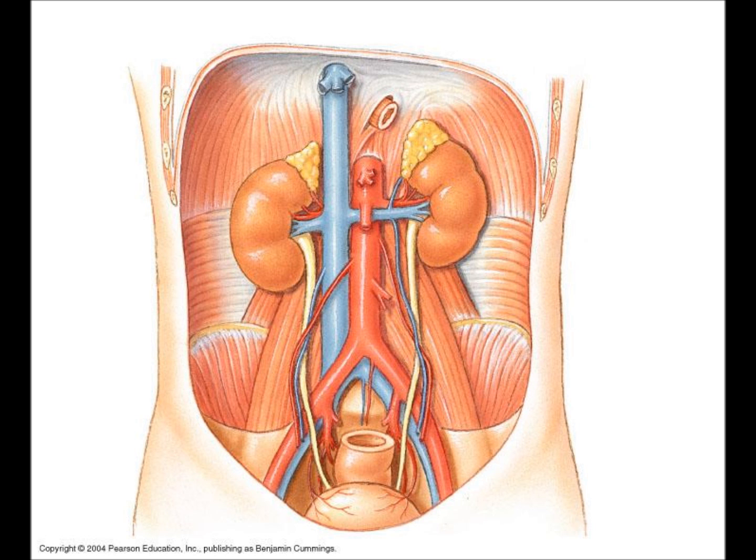The urinary system, also called the urinary tract, is the organ system that produces, stores, and eliminates urine. Humans produce about 2.9 liters of urine over 24 hours, but the amount may vary according to circumstances.